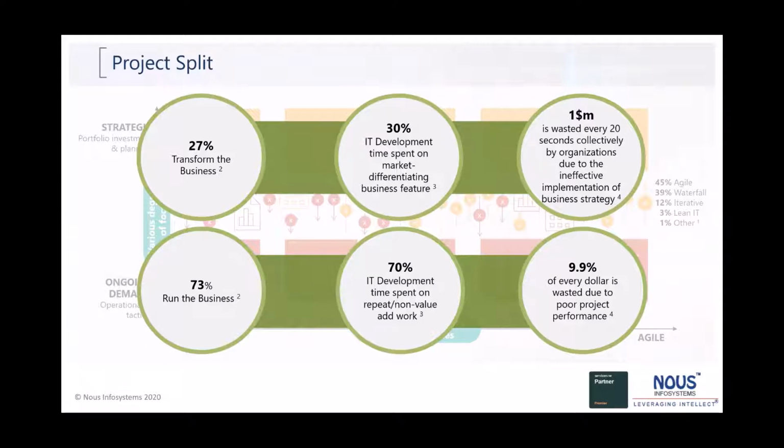Every 20 seconds, $1 million is wasted collectively by organizations due to ineffective implementation of business strategy. Over the last few years, companies have been moving at a rapid pace towards digital modernization, and the current times have put that initiative in the forefront, and the speed at which those are getting implemented is much quicker than even a year back. So business strategy has become a key thing, and the statistic clearly highlights that every 20 seconds we are wasting that amount.